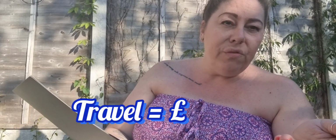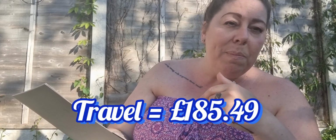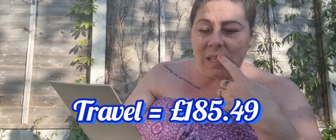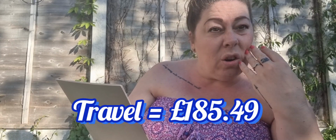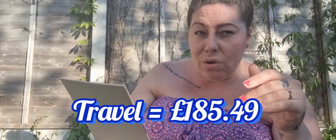Travel, not much we can really do about the train travel to Liverpool. I guess if you'd booked it a little bit more in advance, maybe there'd have been a little bit of money off, but I think £109 for both me and Luna is not too bad for a 2-hour quick journey. The trains were really good time, so I think that was fine.